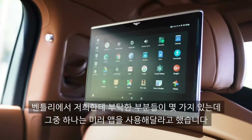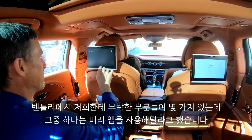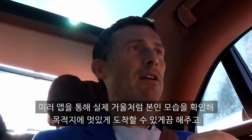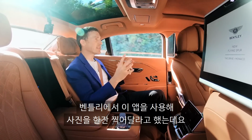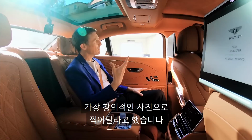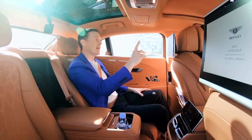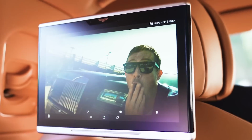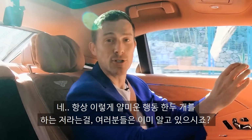Now, one of the things that Bentley's asked us to do is use the mirror app. So you can use the mirror app to check that you're looking good, so you're spick and span for your arrival at your destination. And they actually asked us to do a photo with this and see if we could think of the most creative photo we could do. So I did think of one, and I didn't shoot it in this car. This is what I came up with. Yeah, you can always rely on me to do something a little bit annoying, can't you?